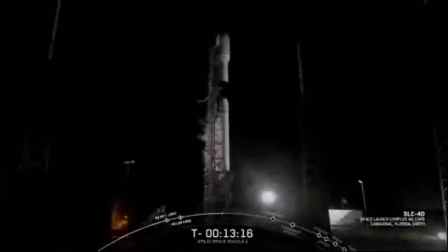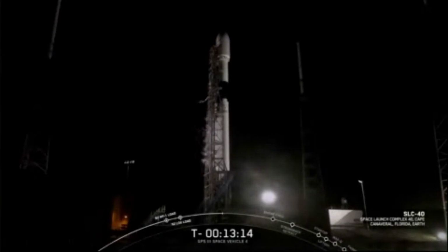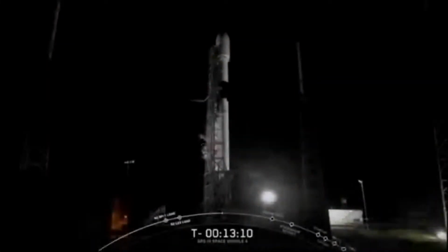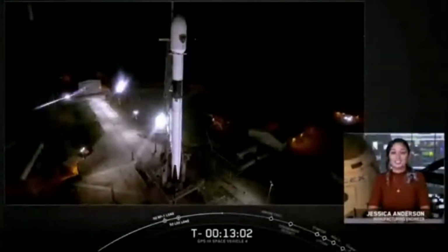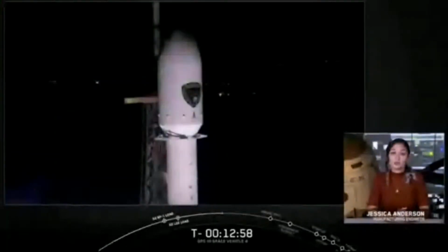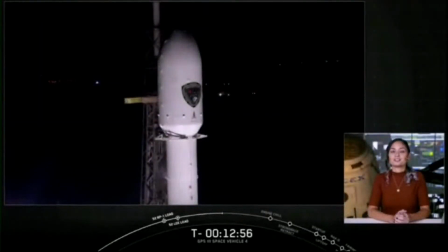Good evening. It's Friday, October 2nd, and on your screen is a live view of Falcon 9 awaiting its 9:43 p.m. Eastern Time launch from Cape Canaveral Air Force Station in Florida. My name is Jesse Anderson, and I'm a lead manufacturing engineer here at SpaceX. Welcome to our webcast coverage for GPS III Space Vehicle 4 for the Space Force.